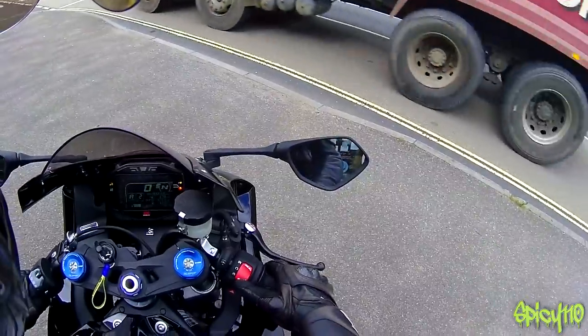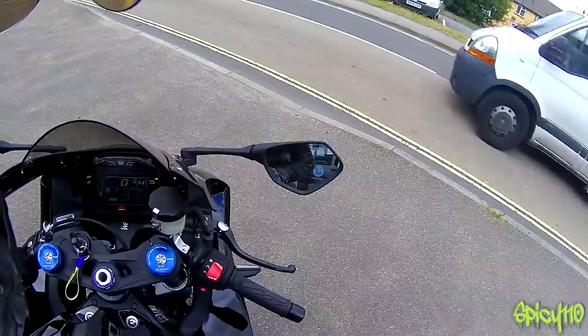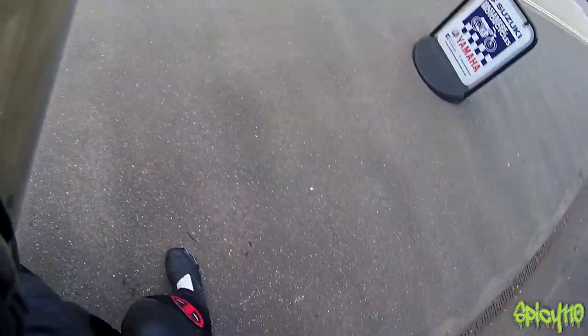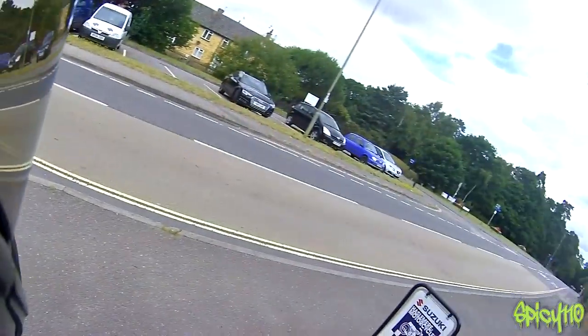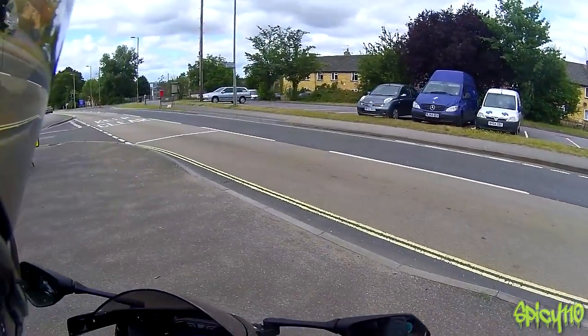Right, this will have the easy start system, so one press. Saves me 0.2 of a second holding the button down. This does have the Yoshi exhaust on it, so it should sound pretty good. Right then.